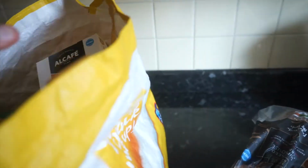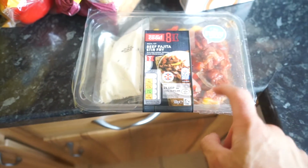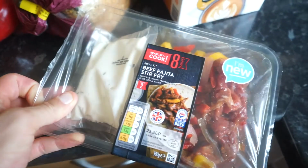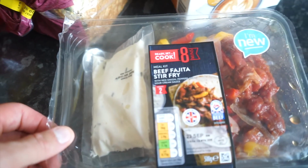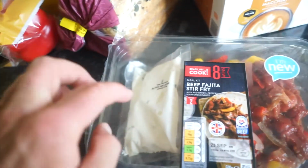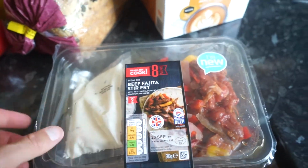We're unpacking. We've got some bread, got some coffee, got the peppers. The best thing about Aldi is that they have these meal kits. I guess these serve 2 people. These are beef fajita stir fries. It comes with all the veg, the beef in there obviously, and then I guess this is some sort of sour cream sauce.